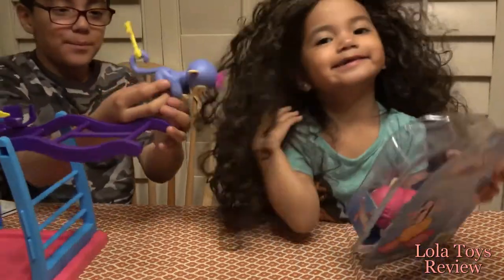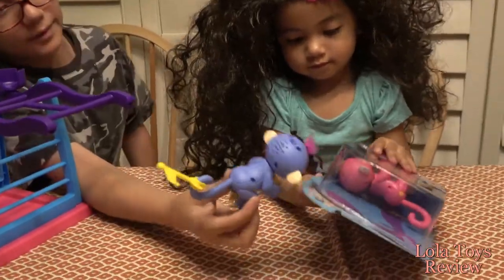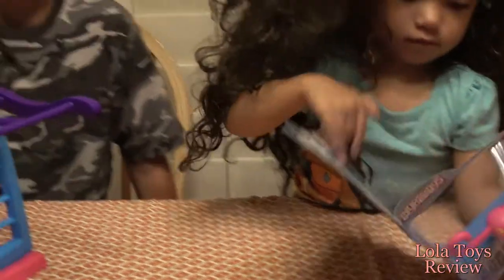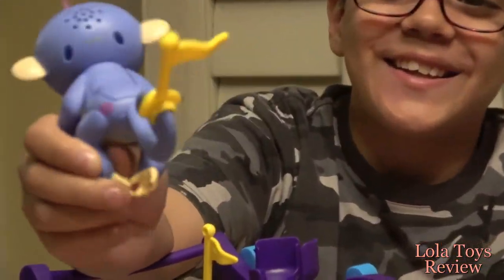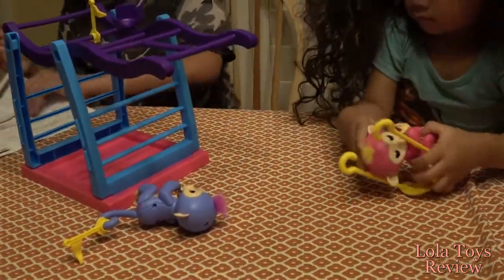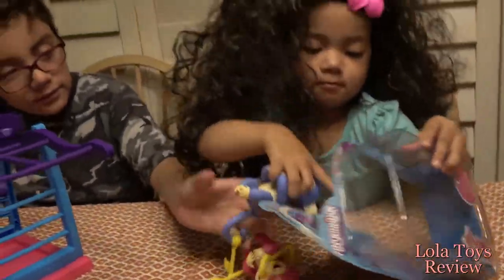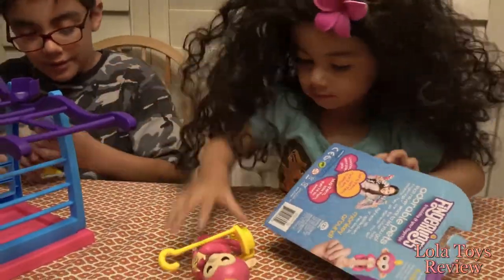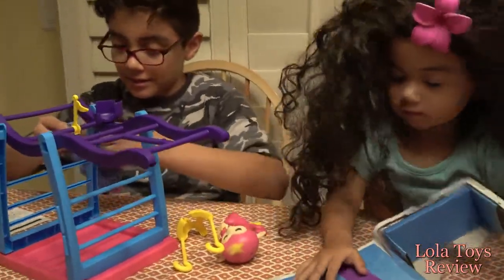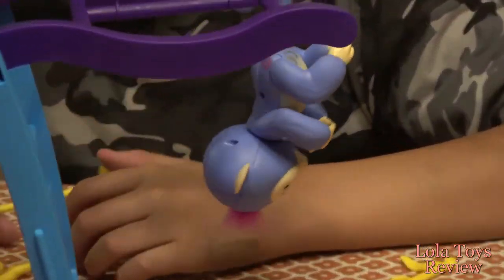As you can see, this toy is very interactive, and Daniel and Lola are having a blast over here. Let's continue to check out the action. It has a flag on it. Oh, it's a flag tail. Uh-oh. Monkey down. Back in the box, Lola. Look, Boris doesn't like the box. Boris likes being a free monkey. Cool.